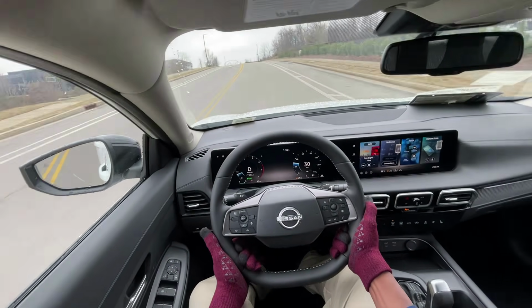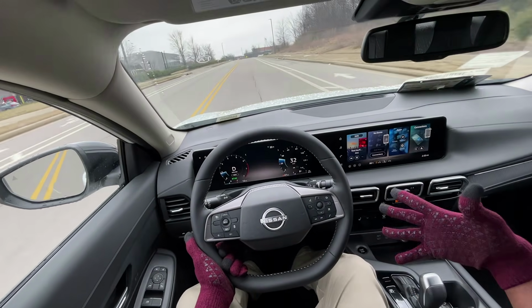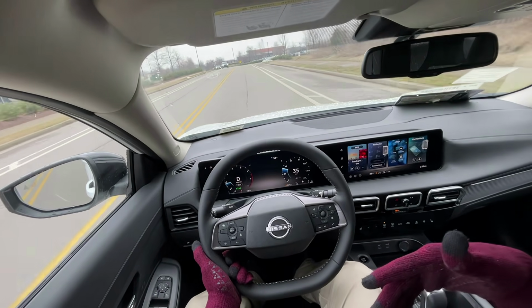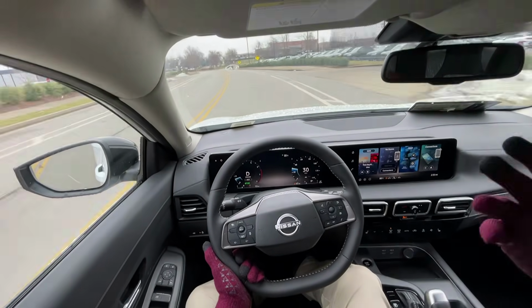Still getting pretty good fuel economy with 30 miles per gallon city, 38 highway, but especially with this Xtronic CVT, as I kind of give it throttle, it goes almost effortlessly. It's just a really good setup here in terms of accelerating the car.